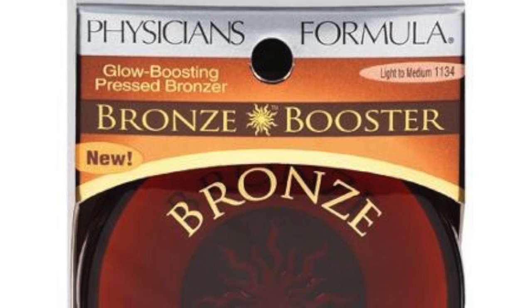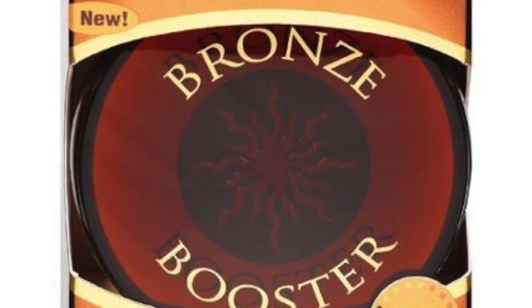Another bronzer that I've heard really great things about is the Bronze Booster from Physicians Formula. Unfortunately, we do not have that in Denmark. Of course we don't. But I've heard so many YouTubers and beauty experts talk about this bronzer. It's supposed to be very natural, it's supposed to be very creamy, and also, like the natural bronzer, gonna be very natural on your skin. So that one is also a very good option if you like that natural look.